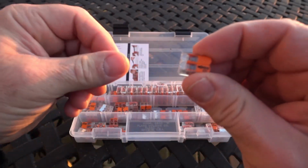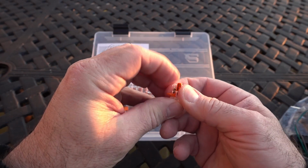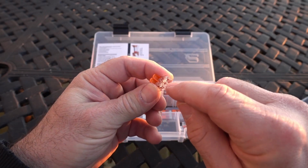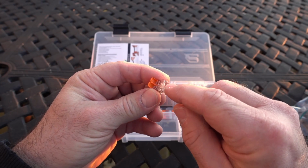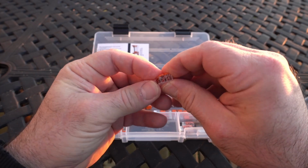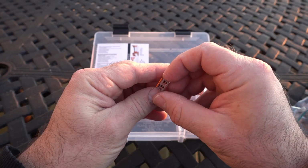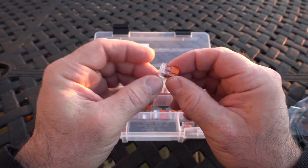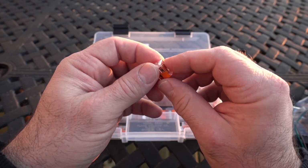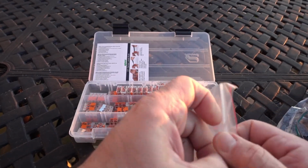With these, what you do is just open up these doors, these little levers. You slide the wire in after the insulation has been trimmed off of it, and then you just close it, and close that one, and then you've got your termination. And these hold very, very well, and as you can see, they're tiny. And the really nice thing about it, not so much with using these wire nuts.